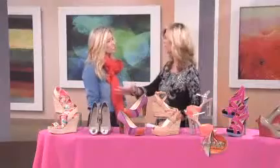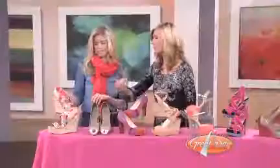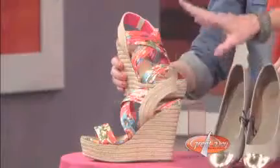And these were kind of around last year, too. Yeah, we're seeing styles that have been around for a couple seasons now, just updates with different colors or different fabrications or maybe a different heel height or heel width. So lots of fun, bright. Well, for instance, this wedge heel has been around for a while, but not quite as colorful and floral.